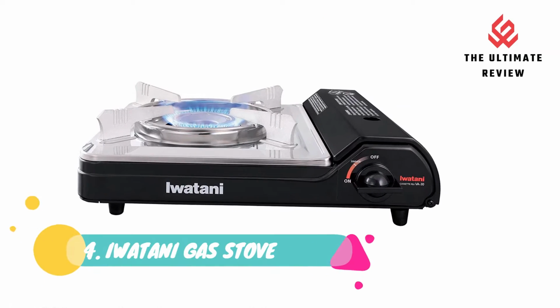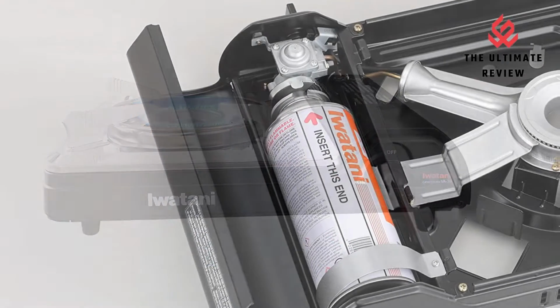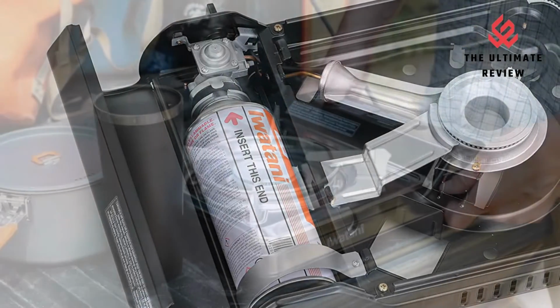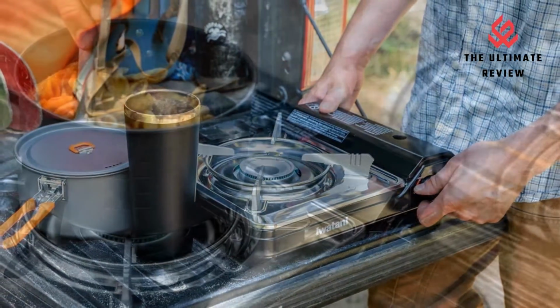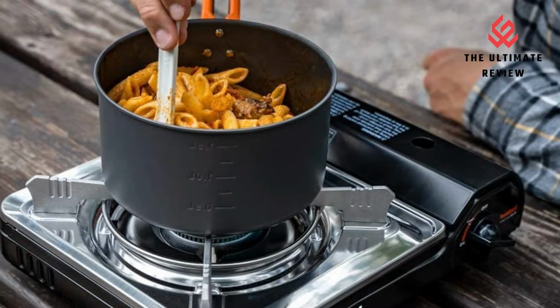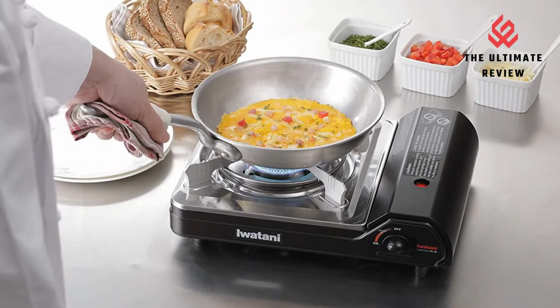Number 4. Owatani Gas Stove. 12 BTU butane stove burner. Our Owatani butane stove is the perfect portable cooktop with a super high output of 12,000 BTU and a durable stainless steel drip pan. Easy to use. Our portable stovetop uses no locking levers, simply push the fuel can onto the magnet, and it locks in safely, making it virtually impossible to load the fuel can incorrectly.